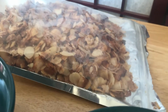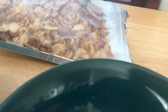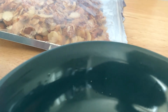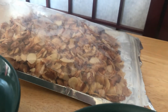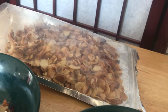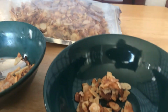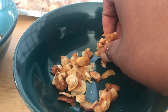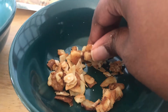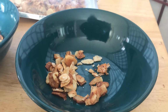It's pretty cool because it has a lot of nuts, macadamias, pecans, and I think those are coconut flakes. I'm not sure, but it's supposed to have a sweet cinnamon taste to it. So let's check it out. Let me see. So I'm going to try it dry because I think it's pretty cool if you could put granola on top of like yogurt.